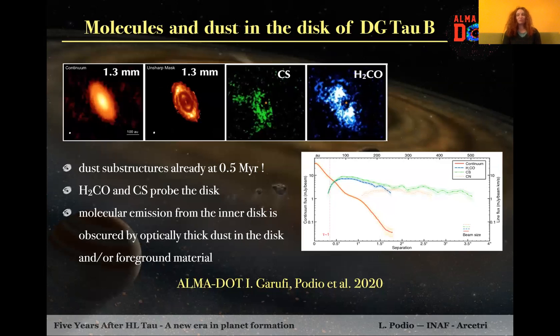And here I try to go more into the detail for a few sources. So here you see the molecules and the dust distribution in the disk of DG Tau B. In the two left panels, the 1.3 millimeter continuum emission before and after unsharp masking. Unsharp masking is a technique where we subtract from the original image a blurred version of it to enhance the contrast of substructures. And you see, in fact, in the second panel, dust substructure in the dust distribution already in this young source, so a signature of ongoing planet formation.